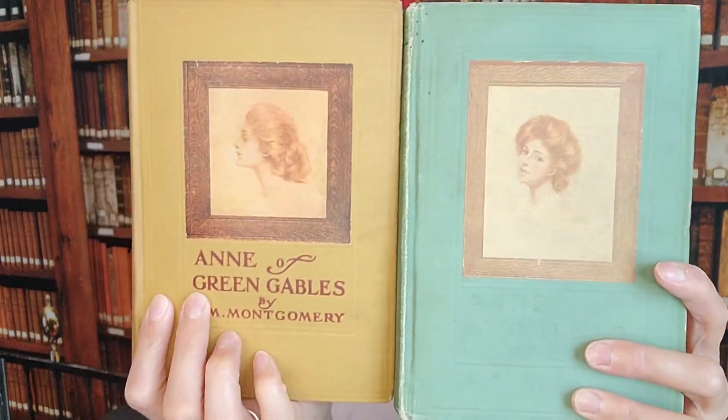I love that I own it, and I'm going to be getting the third one as well, because there are 8, but I've only read the first 3. I just love that I'll be able to own these vintage editions of Anne of Green Gables, and I love their covers. It's just so pretty, so elegant. And yeah, so those are the vintage books that I was talking about.